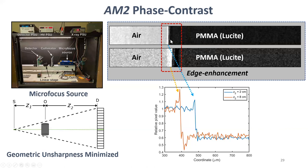And what we noticed right away was this banding, this bright band and the dark band right at the edge of the air and the PMMA. And that, of course, was what told us that we were seeing phase contrast. Because at the time when we were building this, we knew we had a shot at doing phase contrast, but we really didn't think we'd be able to see anything. But even with that 32 pixel by 32 pixel detector, we picked up phase contrast at the boundary.